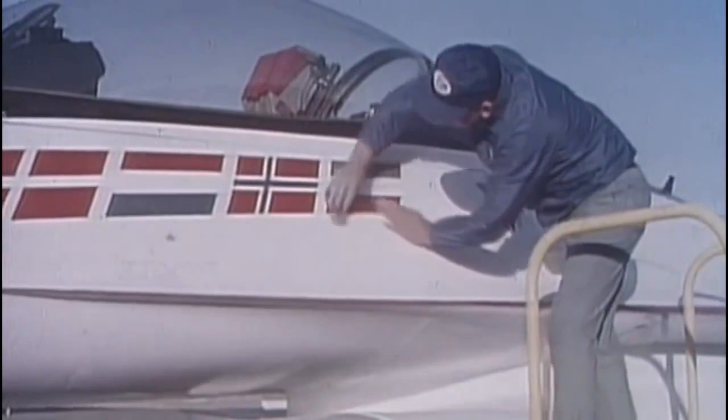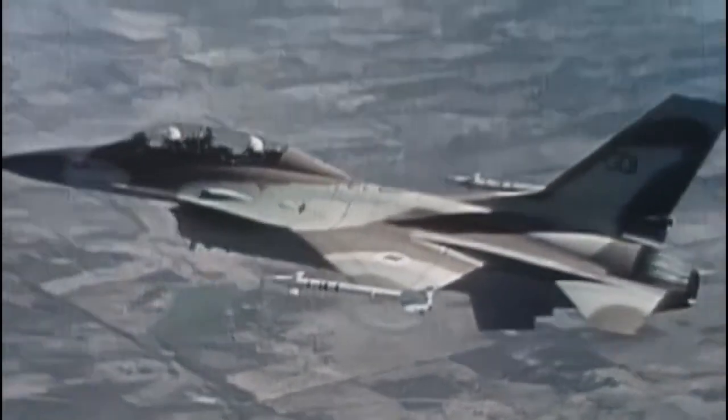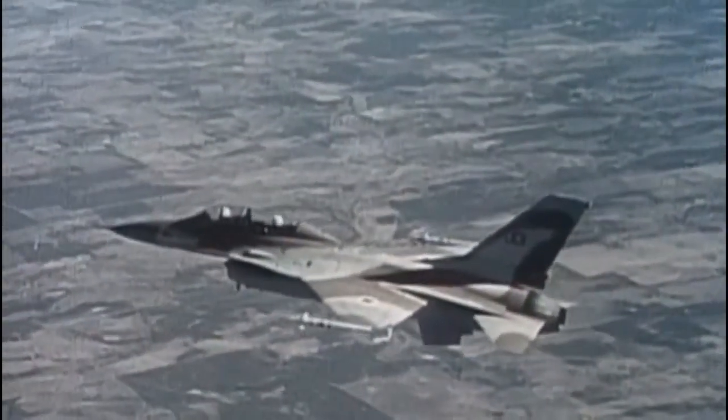Within weeks, other NATO air forces receive their own planes. Increased interest in the F-16 spawns orders from around the world. In 1979, Iran orders 160 aircraft. But after a change in power, the United States cancels the order. Eventually, 79 aircraft from that order find their way to the Israeli Air Force.